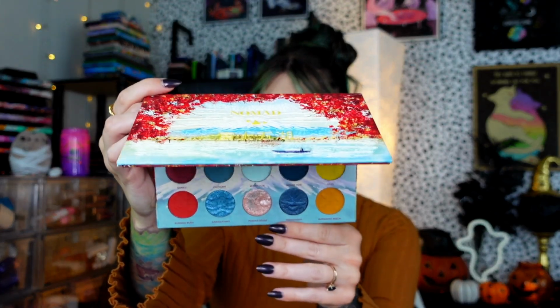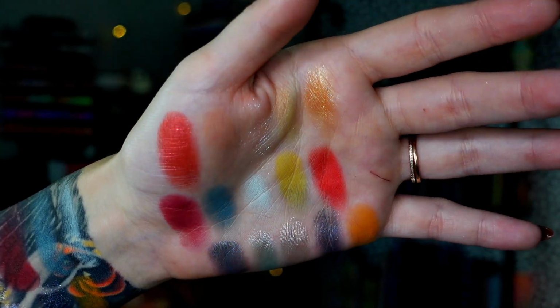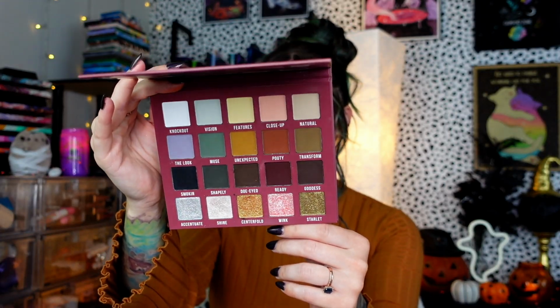It is so cute. I love this kind of a take on a fall palette. I like that we still have those classic fall colors with the reds and the orangey yellows, but I love the addition of these pops of blue. I think it's very, very pretty. The Blend Bunny All Done Up palette will always be grungy fall vibes for me. I just think these colors are perfect.